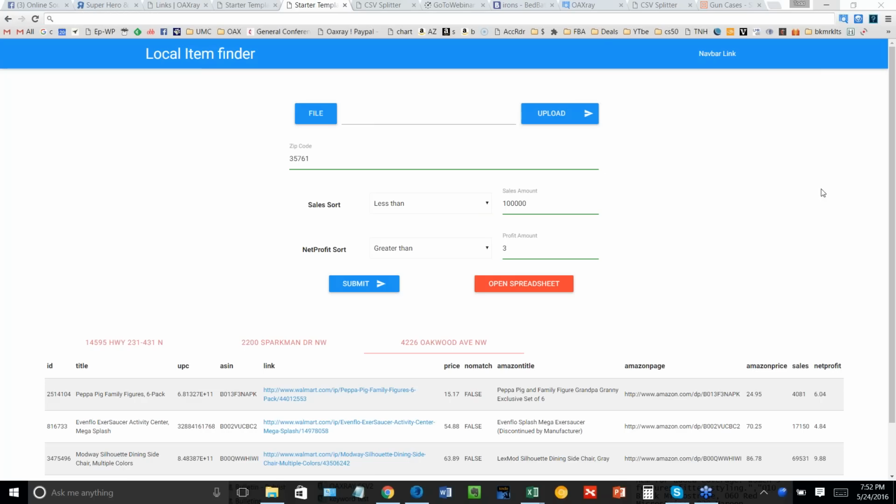Not to let out any secrets, but ballpark, how many OAXRay users? 1 to 5,000, 5,000 to 10,000? It's well under 5,000. Well under 5,000.